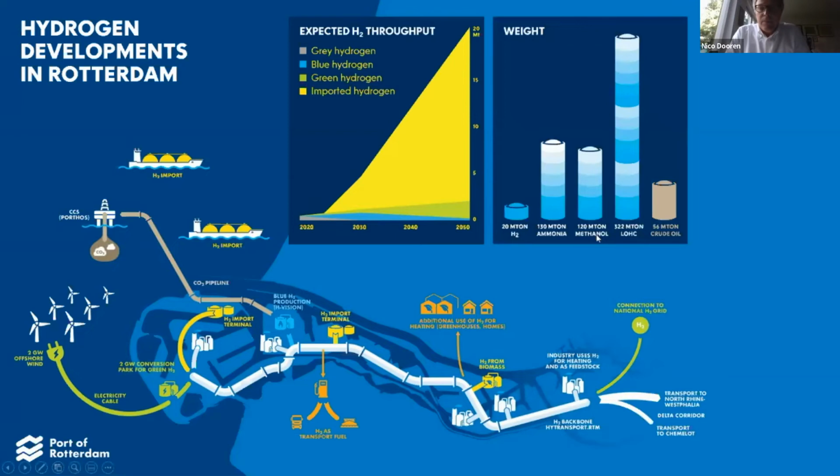Now also earlier in this seminar, it was talked about a lot about hydrogen and the different forms in which it can come to demand sites. Now we estimated that we would need 20 million tons of hydrogen. 20 million tons is the same as 130 million tons of ammonia, and so on. And it adds up like 56 million tons of crude oil.